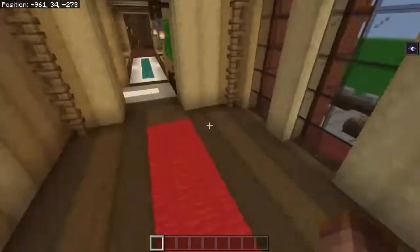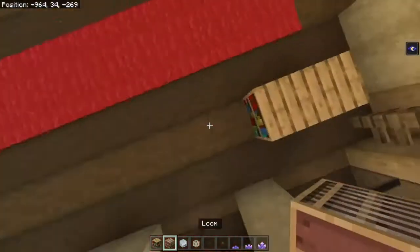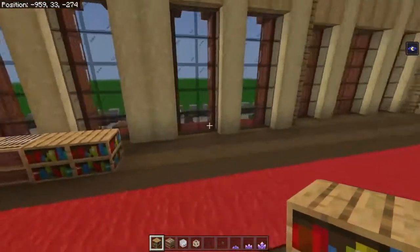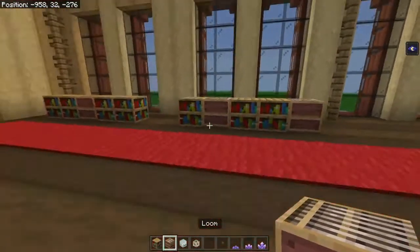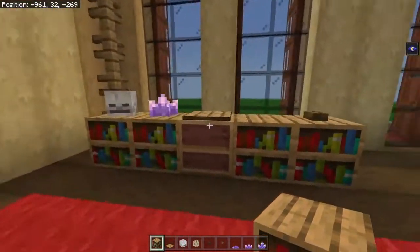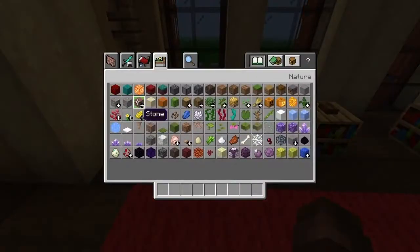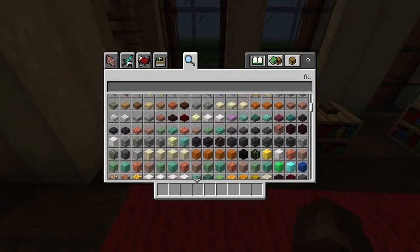So this is supposed to be an art gallery, so I think I'm gonna grab some bookshelves. So I'm just gonna place down these bookshelves, and I think I'm just gonna do something like that. Yeah, and then we can do another row of 5 over here. I don't actually know if I want to go with the bookshelves though. This is not something you want to put your art on, and this entire palace is filled with bookshelves, so maybe we want to grab a different block for the tables.